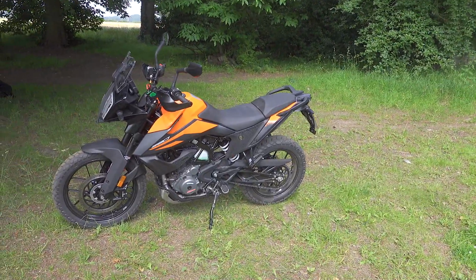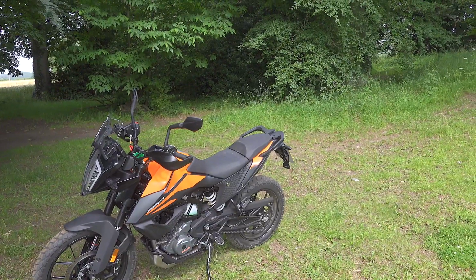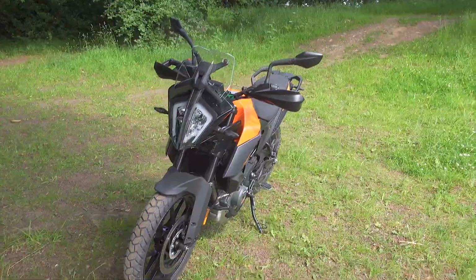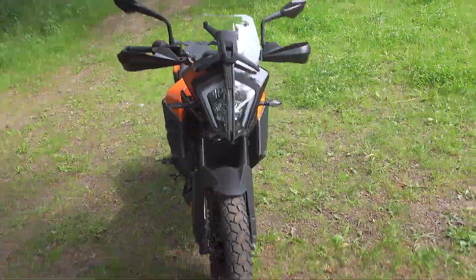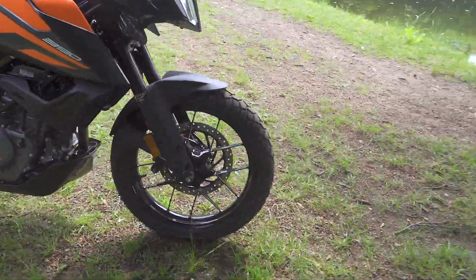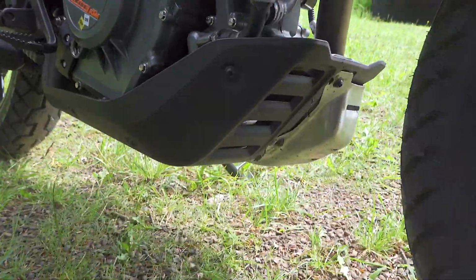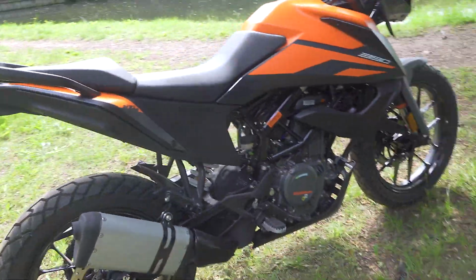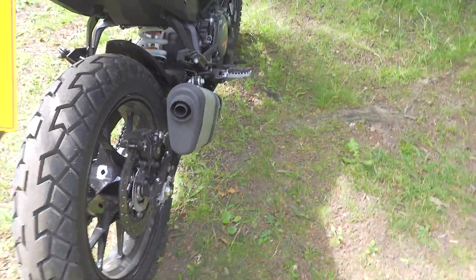I've got a lot of love for KTM at the minute. I think they're doing some really good things. I really actually fancy a Super Duke R, but that's another video. But I love the front end. Some do, some don't. You've got off-road tyres. There's a sort of skid plate at the bottom, you can see down here. So they have really genuinely designed this to go off-road. I'm not mad keen on the exhaust, if I'm honest, but I guess that's a Euro 5.